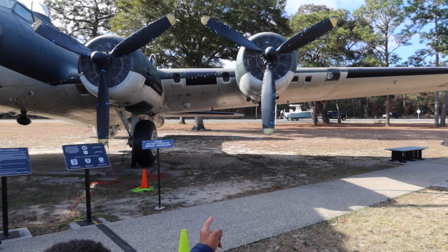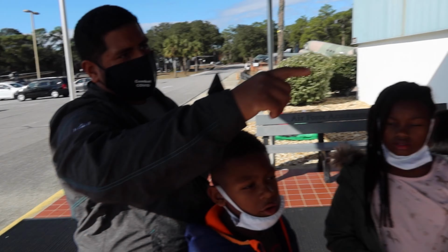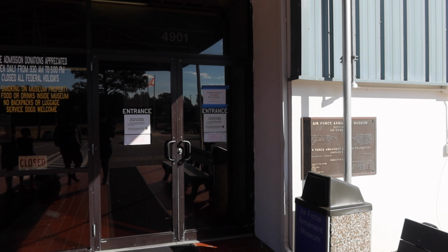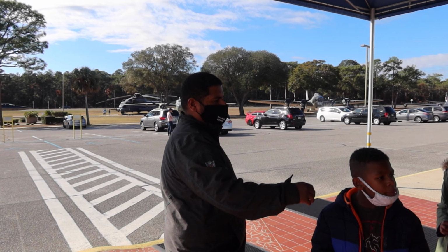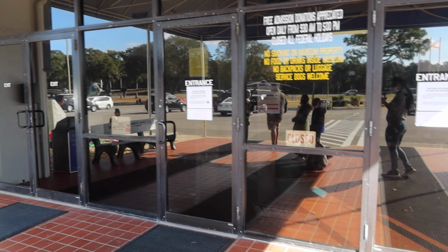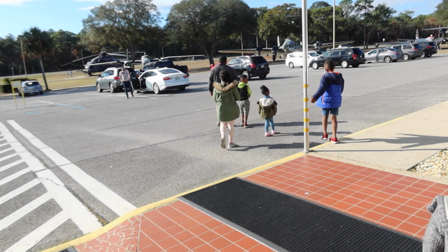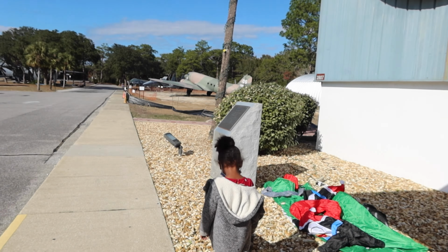Okay, so they are closed because of HPCON. That means that they're taking extra security precautions to make sure military installations are safer. People are in there. We'll come back next week so we can show you the beauty of inside. It's really, really educational in there. But they closed because of the bombing that happened recently in our beautiful country called the United States of America.